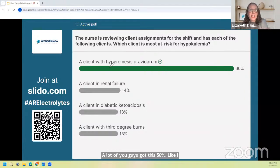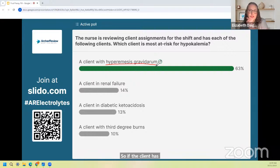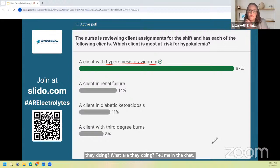So if the client has hyperemesis gravidarum, what are they doing? Tell me in the chat. What's happening to these poor women? Yeah, they're vomiting all the time. And if you're vomiting a lot, you're going to vomit out potassium. You're not going to absorb it into the body. It's going to leave the body through the vomit.